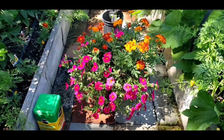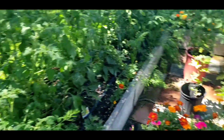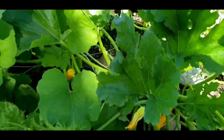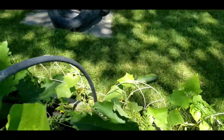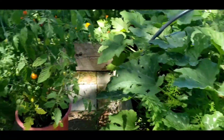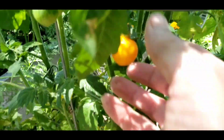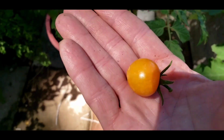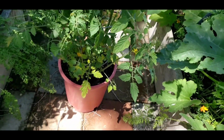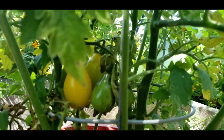Well, good afternoon. Got a little garden check update. My squashes are getting big. I've already picked one zucchini. It's over there. I already picked and ate one of my singles that are getting ripe. I'm gonna pick and eat this one. Look at that. Isn't that gorgeous? I also picked one of my yellow pear tomatoes. I got a few more down there getting ripe.